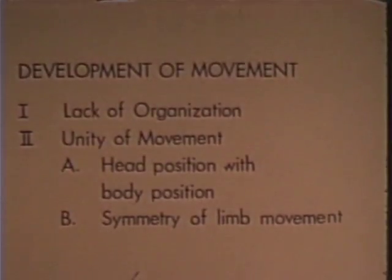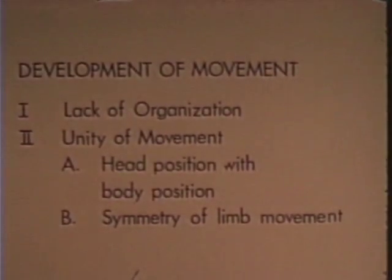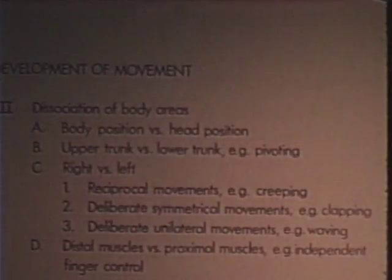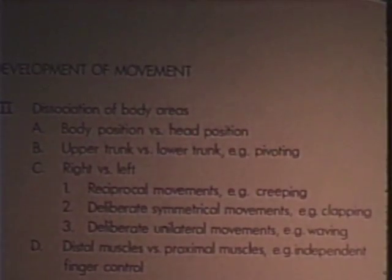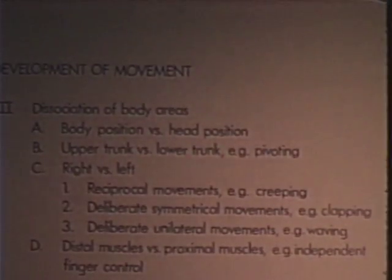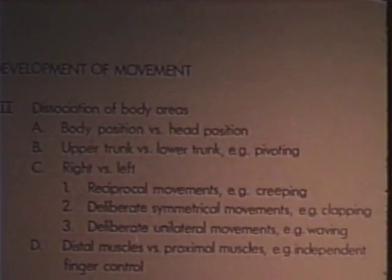We have seen movement progress from being random and disorganized to being symmetrical and rhythmic, but where head position dominates limb position. The next movement pattern is one of dissociation. The limbs become independent of the head, as in pivoting, and the upper limbs become independent of the lower limbs, as in rocking motions. Finally, the right and left limbs dissociate, permitting reciprocal movements, as in creeping.